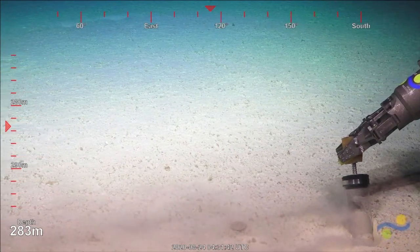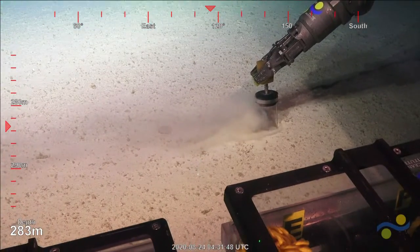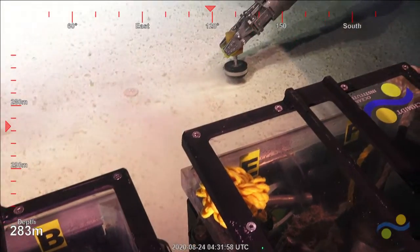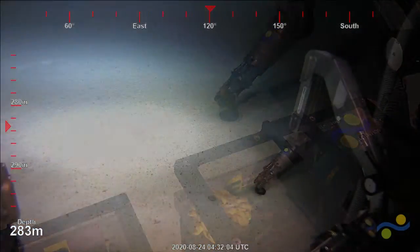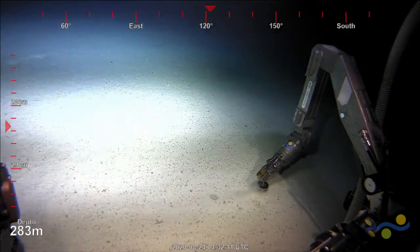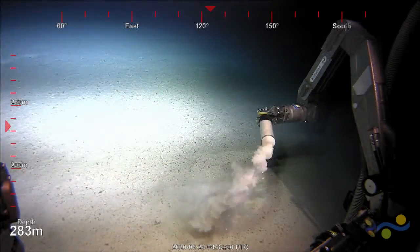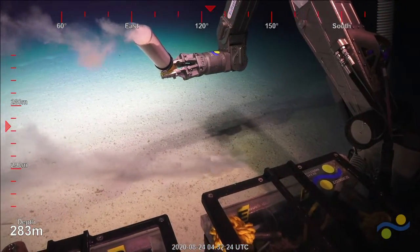Oh, that's going in much easier than the other one. It is. Thicker sediment, but I'll be surprised if I retain it. That's good. Yeah, take that. Thank you.